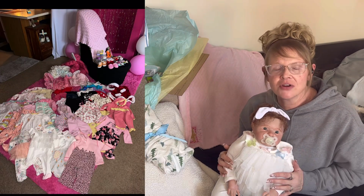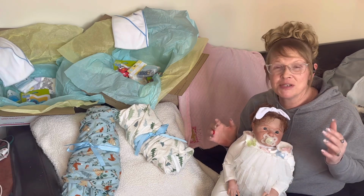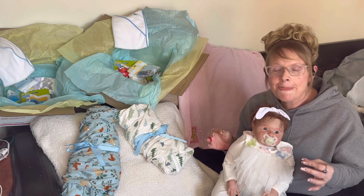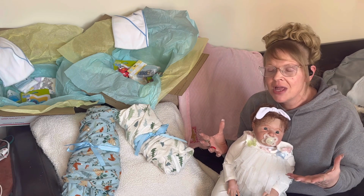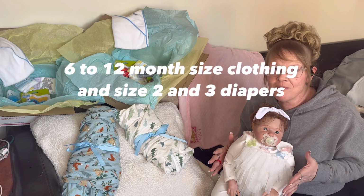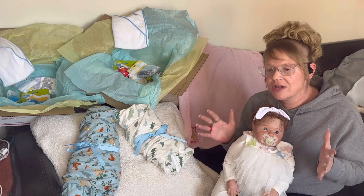So I originally started her at $1,000 with everything she's coming with. It's between 50 to 75 items of clothing. A lot of the pieces were new. I didn't get a chance to do all that because I really didn't bond with her, so I didn't do a lot with her. But I got a lot of stuff. I've got like 25 brand new diapers because she's the only one that wears the size she does. She's 6 to 12 month in size. None of the other babies I have wear that size, so it's all going to go with her.